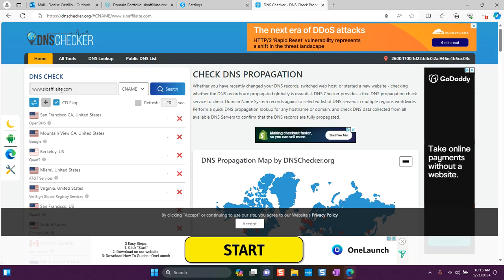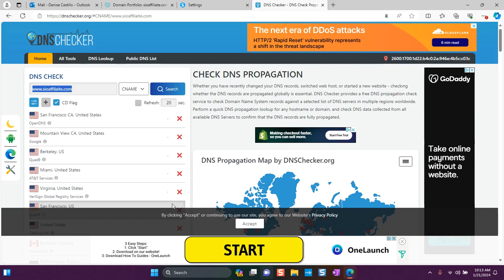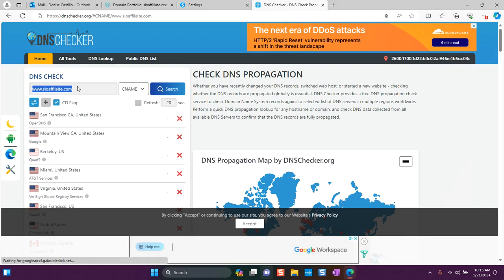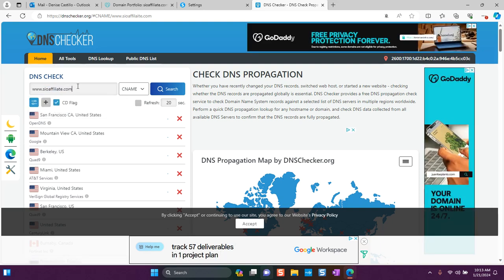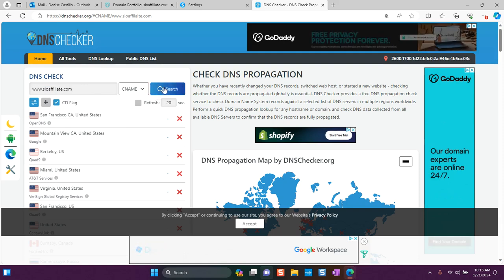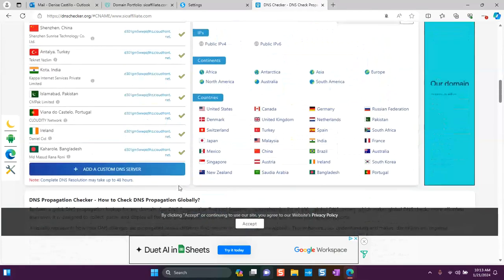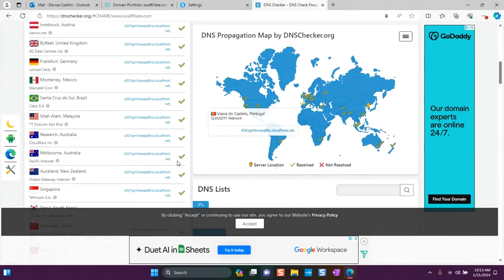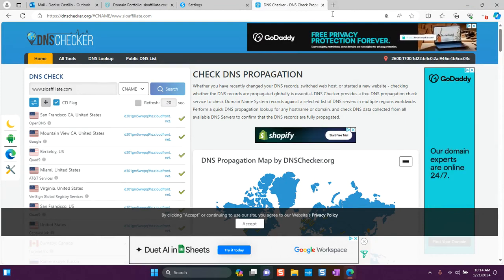I misspelled my domain, and that's why I got all the errors. But if things did go wrong, this is what you will see. I did type it wrong, and that's why it came out like that. So make sure you type your domain correctly. Then, as you can see, it's properly propagating and the check marks are green. That means I did everything right. So that portion has been done.